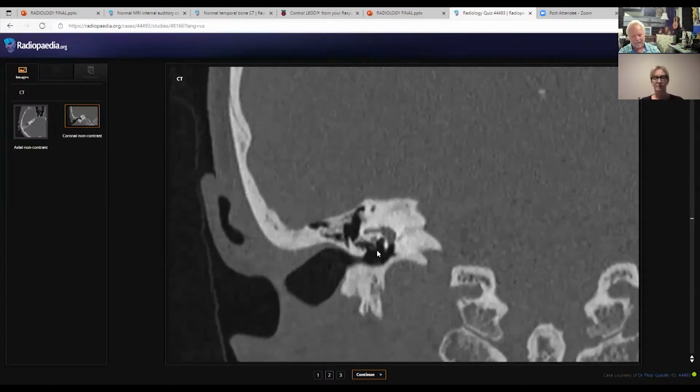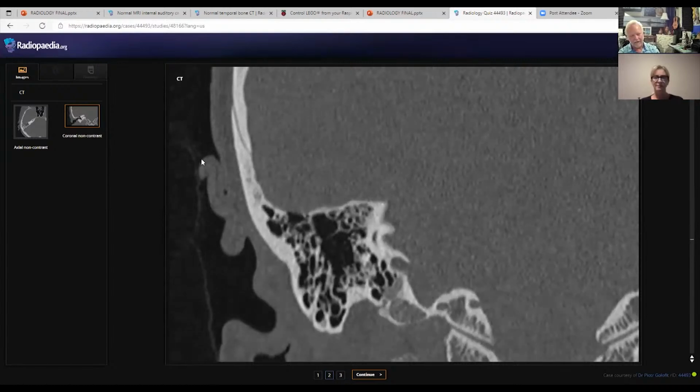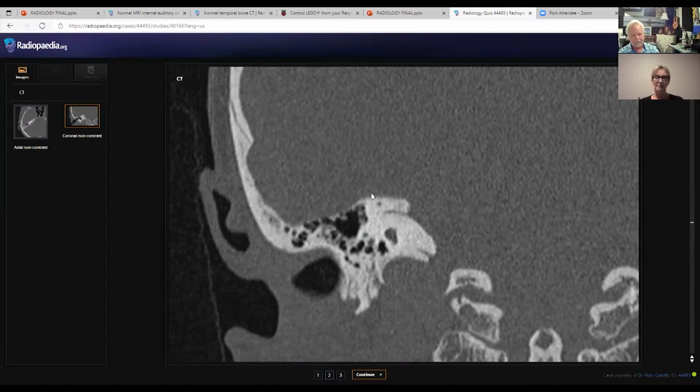Other things that I'm always looking at is that there's air in these structures. Air is black on a CAT scan, and then this is the mastoid, which is a large air-containing sinus behind the ear canal. And here you can see the soft tissues of the ear on the study. So just to kind of help orient you where we are, this is the dividing line between the temporal bone and the brain structures, or the temporal lobe above.